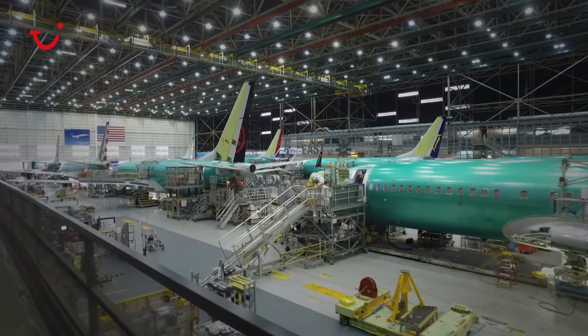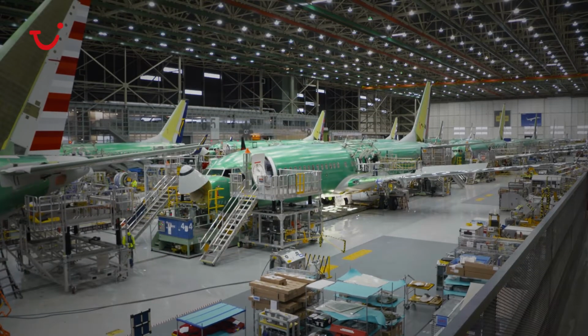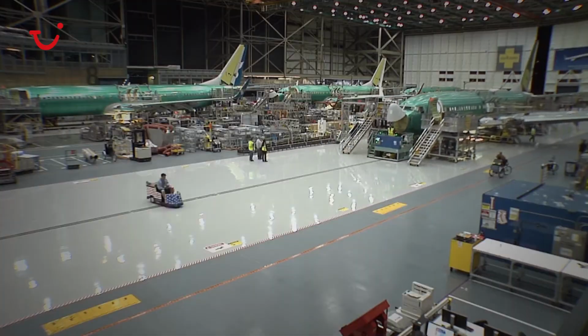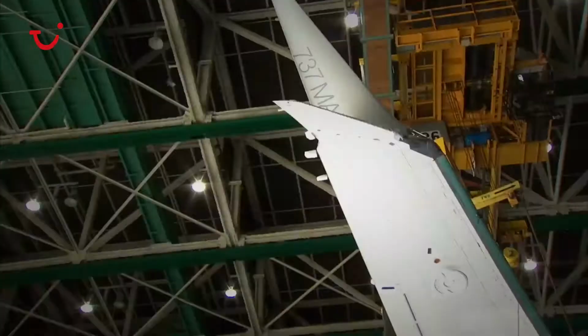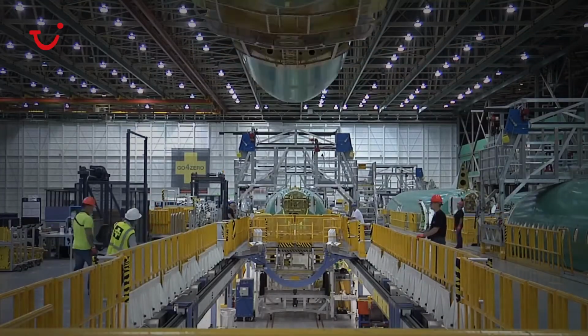We are in Seattle now, and we are on the production line of the 737 MAX. As you can see, this is the second one for the TUI group on the production line. It is a fantastic evolution of the 737 family, so it provides much more efficiency, it's a very ecological aircraft, and it provides best customer experience, and therefore it's a perfect fit into our fleet.